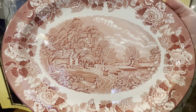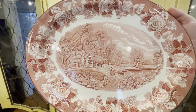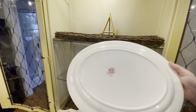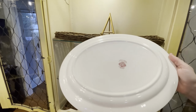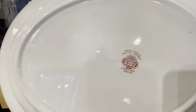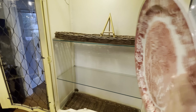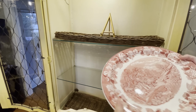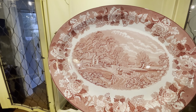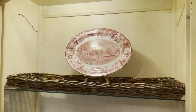And this is a very large platter. So during Christmas, I'm so excited over here. Here's the stamping on the back for those of you who might be interested in this pattern. But for many years now, I have not been able to use these during Christmas time because they were in storage in California. But I have them now, and from here on out, we will be using these during Christmas. So I place the large platter up at top.